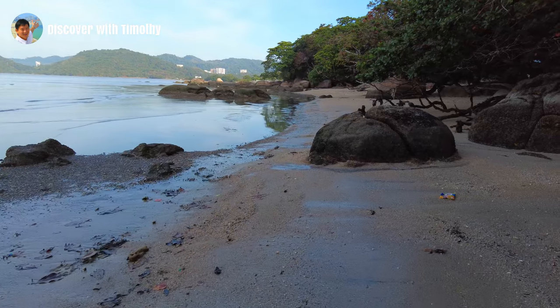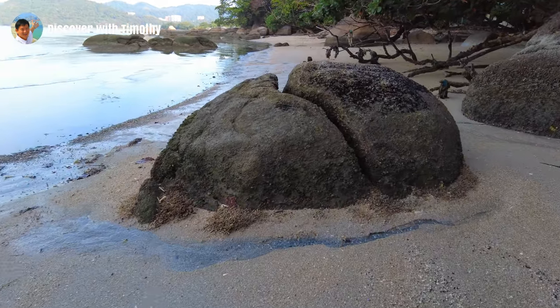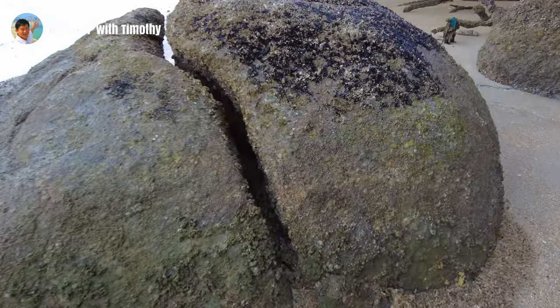It is presently low tide, so we can see the high water marks on the boulders. A close-up view of the boulder shows that it is encrusted with barnacles.